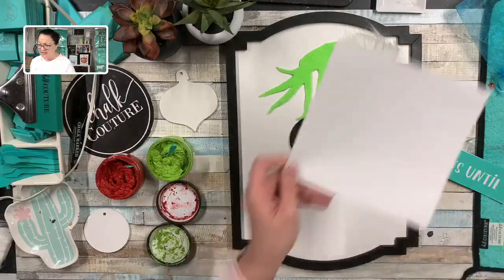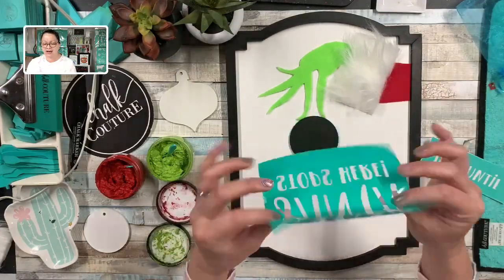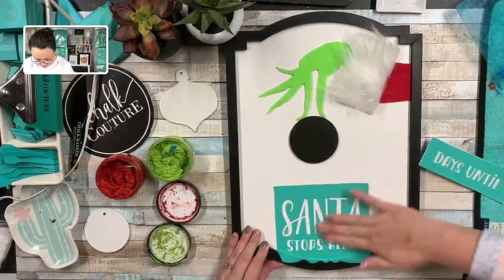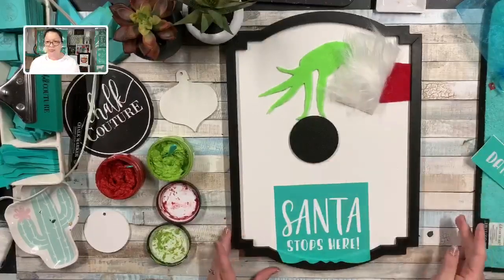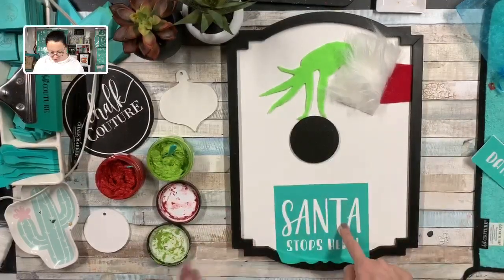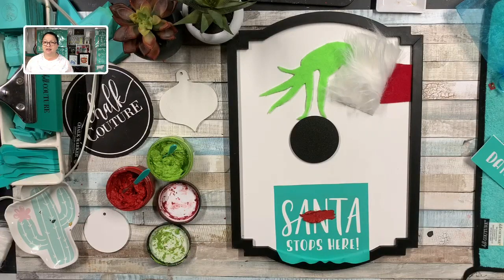I'm going to check the fuzz factor. And this one, like I said, this transfer is over a year old. I don't feel like I need to fuzz it. I'm going to just put it down here. I think that'll be plenty of room. Perfect. Okay, I think that looks good. You know, I'm not good at centering stuff. So I'm going to go ahead and just put the word Santa in the Scarlet, and then I'm going to do the rest in that. Right, Christy?